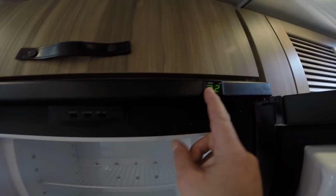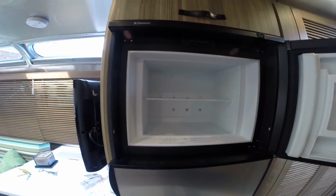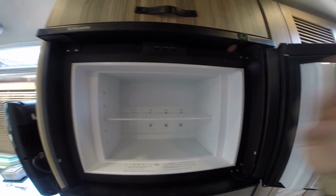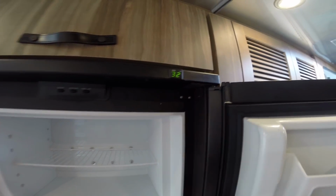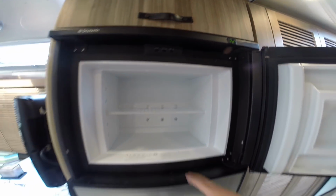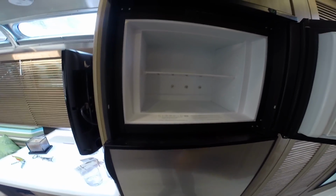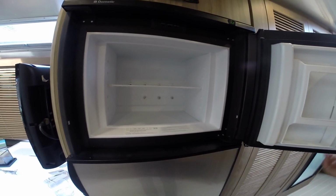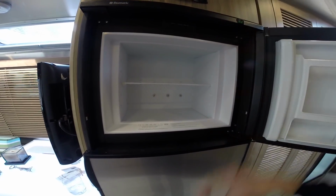Now, if I went outside and unplugged the power cord, this would automatically switch over to LP. And there's a battery spark ignition that will ignite the flame behind the refrigerator. And if for some reason I didn't have propane and there was an air pocket behind there, it would actually flash the letters LP instead of the temperature, which is 32 degrees. It's really cold out today, so that's your interior temperature in the refrigerator. It's probably colder inside the refrigerator than it's actually showing right now. It's actually warming up because it was 19 degrees out when I plugged the trailer in. So the refrigerator is actually reading a much lower temperature.